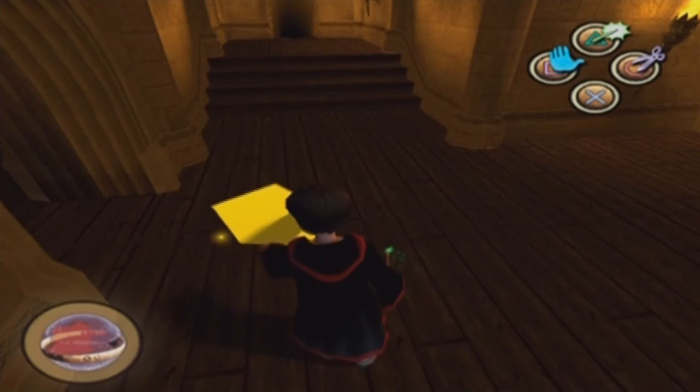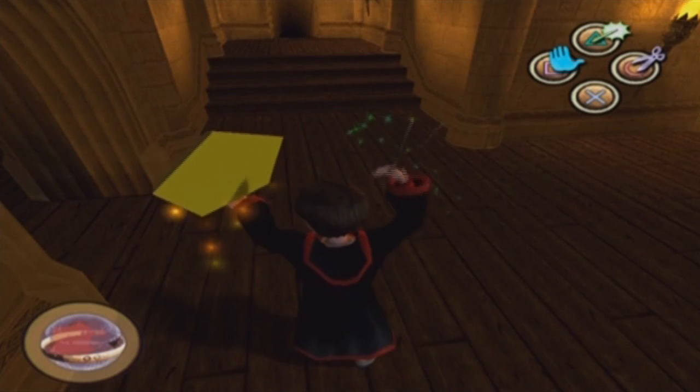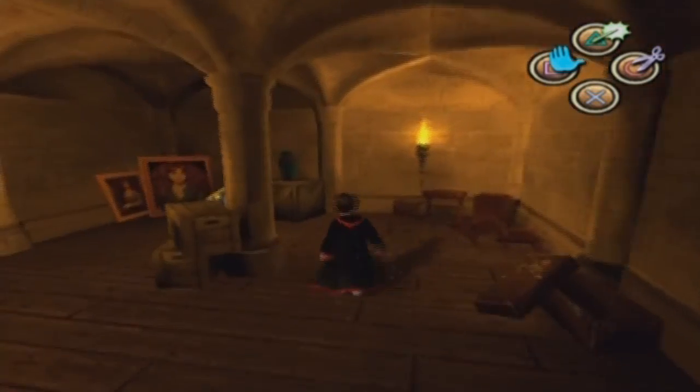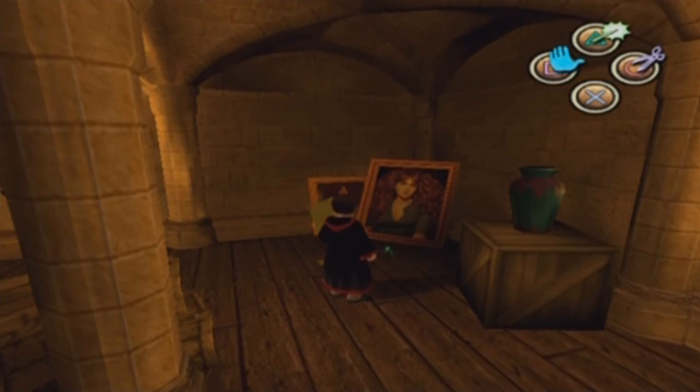So she just stormed off to bed before we could say anything. And you get a wizard card for doing that, and there's also another wizard card inside this room. So that has opened a new room.